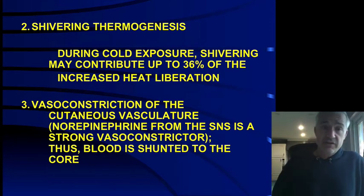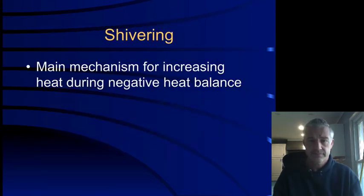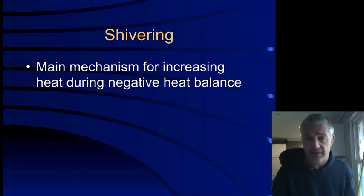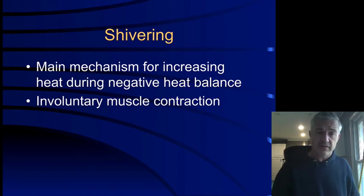Our biggest production of heat, though, is going to be shivering thermogenesis. Shivering can generate quite a bit of heat. And again, that, with the vasoconstriction of the skin, can keep this blood shunted to the core and generate more heat and keep that heat in the core so we don't lose core temp. So shivering is the main mechanism for generating heat during these negative heat balance situations in very cold environments. It is an involuntary contraction of a voluntary muscle.